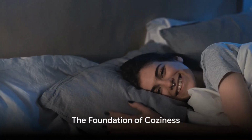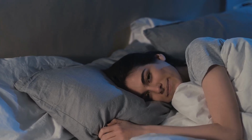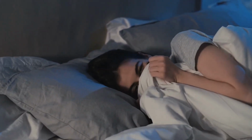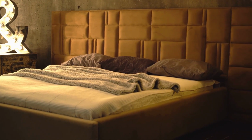Ever pondered the secret to creating a bed so cozy, it's like being wrapped in a warm hug? The answer lies in the art of layering, a technique that transforms ordinary sleeping spaces into plush retreats. Today, we're sharing tips on how to master this art and create your dream bed.